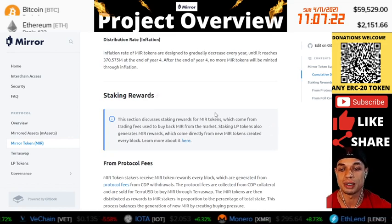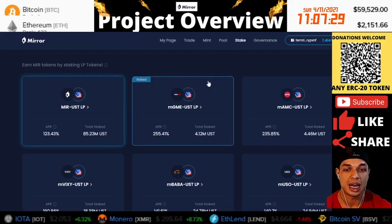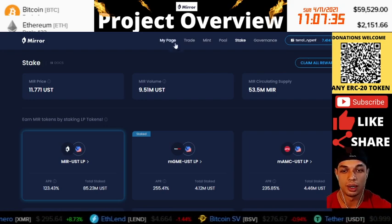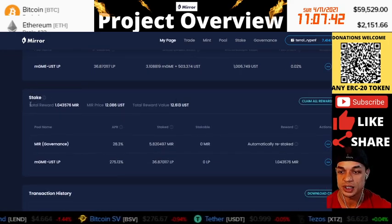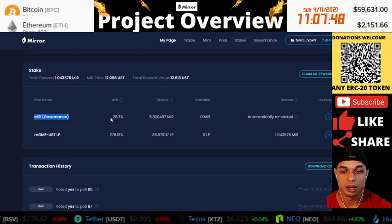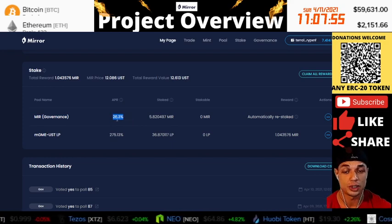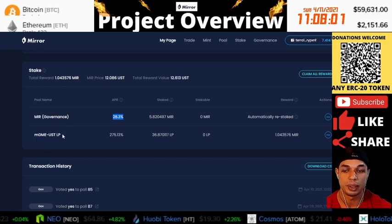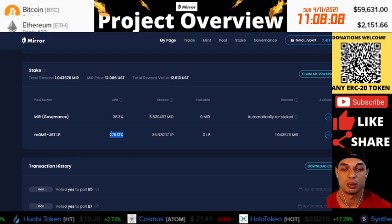I want to jump into really quick and show you guys the opportunity you have for staking and earning passive income on the Mirror protocol. So if we go to the back end, I'm actually staking currently right now, and you can see where it says stake. I'm staking some Mirror tokens for governance, just some extras that I had there, earning 28% APR. This is your annualized return, which is almost 30%, which is really, really good. And then I'm providing liquidity for GameStop, and I'm earning 275%, which is just insane.